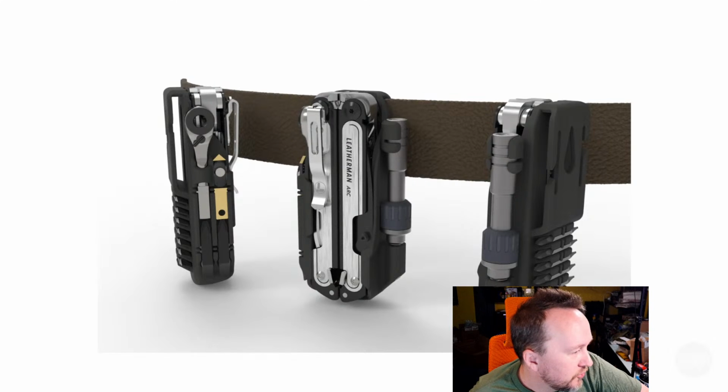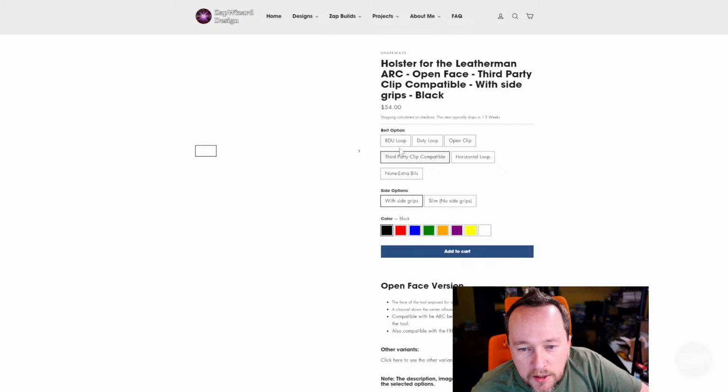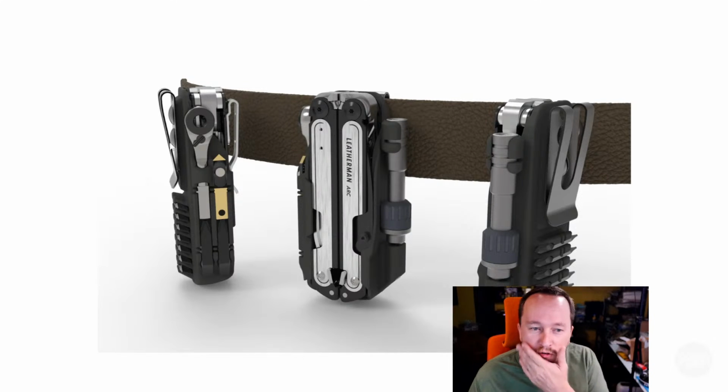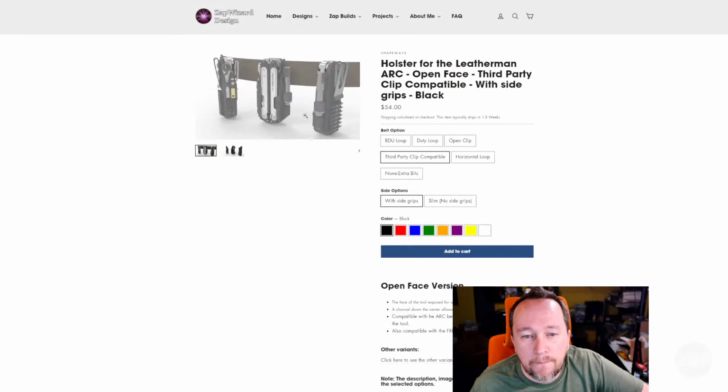Third-party clip might not sit flush to the body. Yeah, the third-party clip might hang out depending on what you pick. One of the issues with third-party clips too sometimes is these screws can tear up your belt. You could use rivets too. They should work just the same as the Chicago screws.